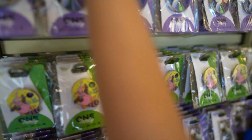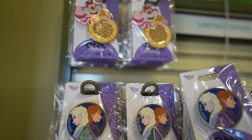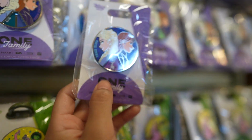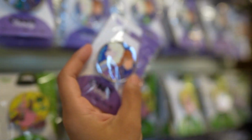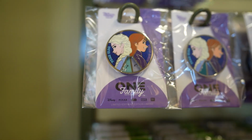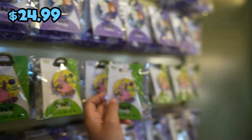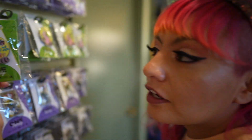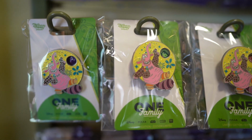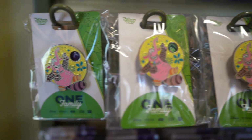I need this for sure. And they also have one for Frozen: Anna, Elsa, Olaf. Look, it's so cute, with little scenes in the center. It's like a little spin dial. That is adorable. For $24.99. Check this out, Bing Bong with all the emotions. And they actually spin the little wheel right there.